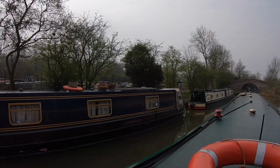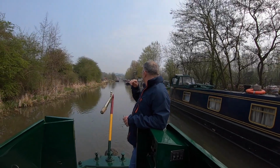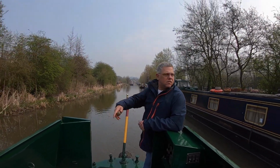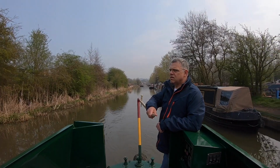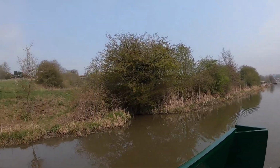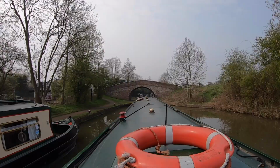But we filmed all this on the way up, apart from the nice little entrance walk that we did into Braunston town village. So did we come over this? We came back over this bridge, and we went up the other way past the church, where I thought I was recording and I wasn't. We entered the village that way. So hopefully there'll be some moorings coming up very soon.